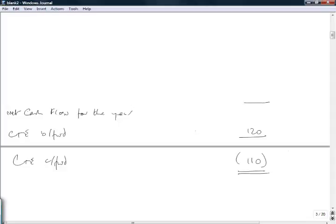Now you need to be very careful here, because typically, you look back at Steve Scott's exam questions, cash flow questions, and typically the sign will change. This was a positive figure, this is a negative figure, and typically he does this. This must mean that the net cash flow for the year is negative 230.